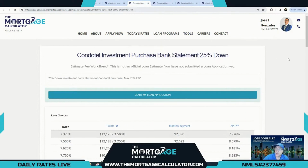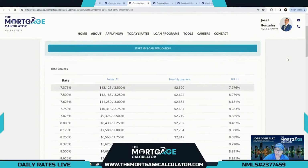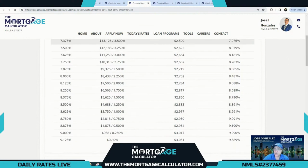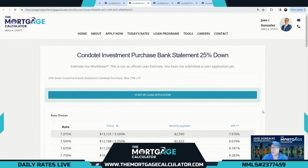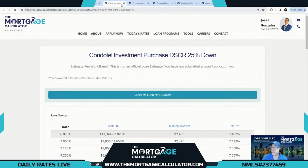Now, taking the same option, bank statement, rates go up just a little bit. 9.125 is our lowest cost option, 7.375 lowest rate option for our 75% LTV Condotel investment purchase using bank statements for income. And then our DSCR.